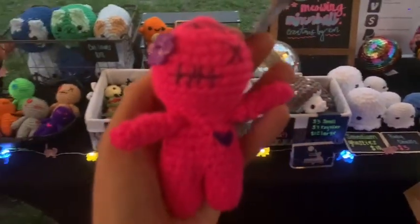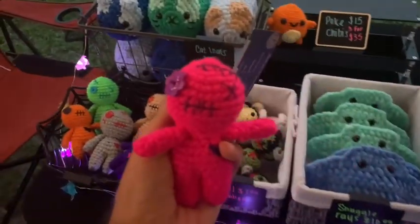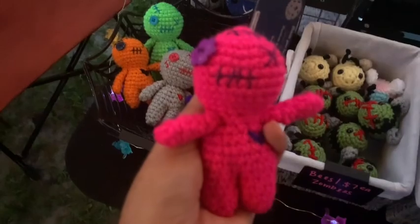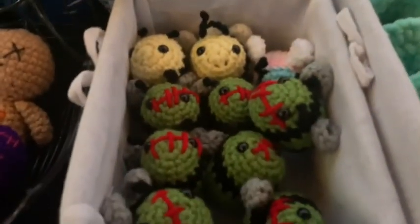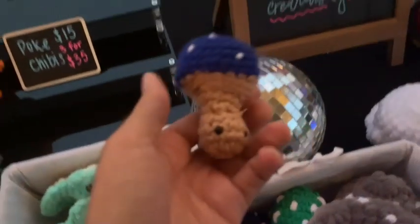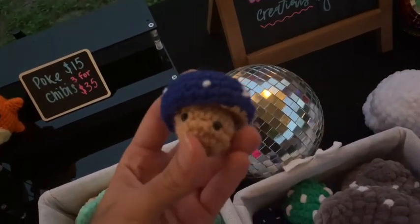Where'd it go? I got him right here. Oh, thank God. I was like, where'd it go? He's right here. He's so pink and ooey and so cute. This is his family. And she's going to take him with us. We also have Pokemon Chibis, zombies. You get it? Zombie. These are cute. Let's see if I can do this one hand. It's a mushroom fidget. Blip. Look at that. Isn't that cool? And blip.